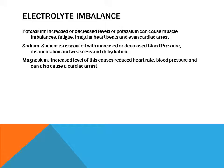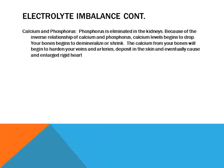Sodium. Sodium can be associated with increased or decreased blood pressure. Too high sodium can increase your blood pressure. Too low of sodium can decrease your blood pressure and cause dehydration. Magnesium is one of the other things that we dialyze out. Increased level of this can cause a reduced heart rate, blood pressure, and can also cause a cardiac arrest. As I mentioned before, calcium and phosphorus are two important electrolytes.